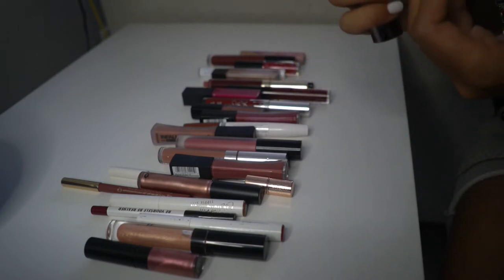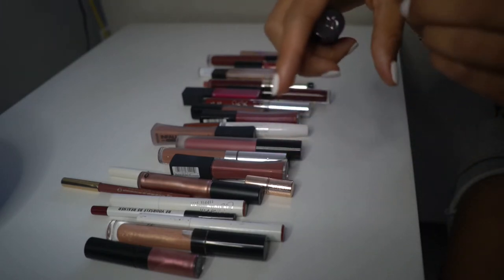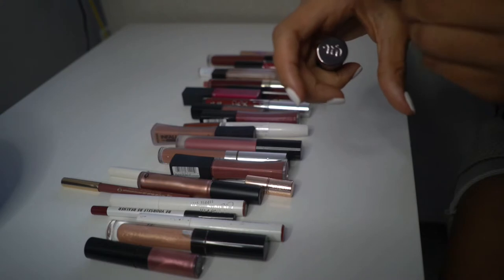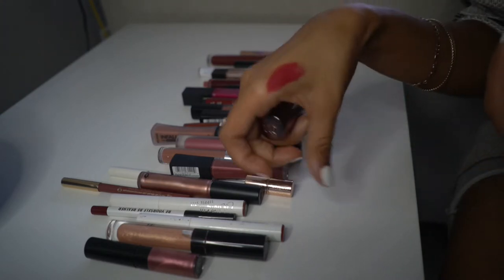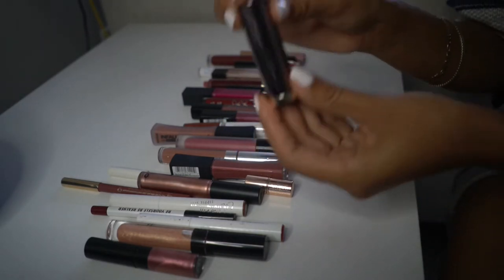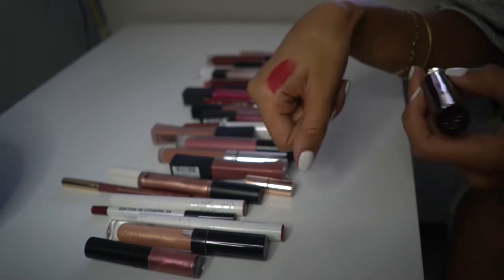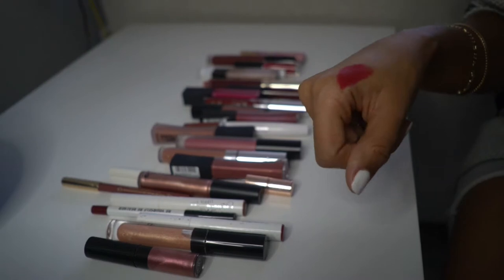lipsticks. So we have this one, which is an Urban Decay one. Let me see, I've had this one for quite a while too. So I think I might toss this one too, honestly, because I think I've had this for quite some time. That's a nice red. And when it comes to red, I don't really use lipsticks like this. I really like to use matte liquid lipsticks just so that they don't transfer because colors like this in this formula will definitely run all over my lips. I'm gonna get rid of that.